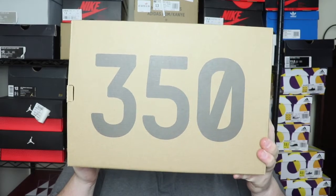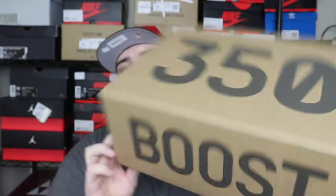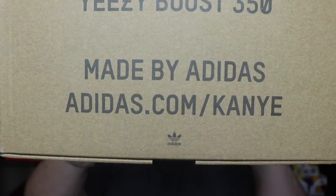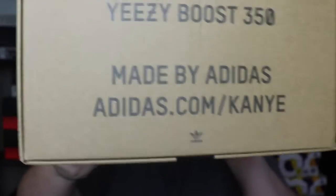And just like I told you, I would be getting the YEEZY 350 V2 Zebra. I did get two different pairs, one from Adidas and one from YEEZY Supply. As always, I will give you guys a close view of the box really quick. The 350 on the top, then on the other side we have the YEEZY Boost 350, and then adidas.com/Kanye with the Adidas Trefoil logo on the bottom.